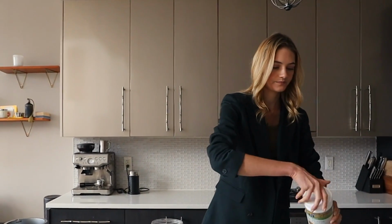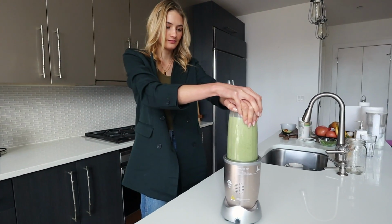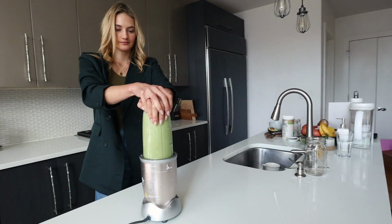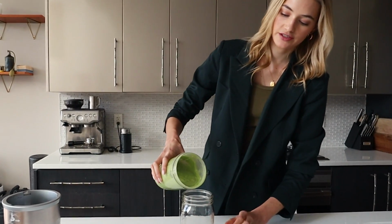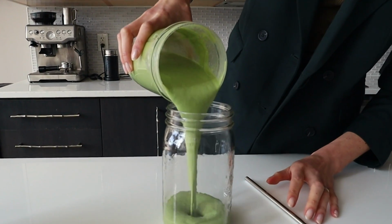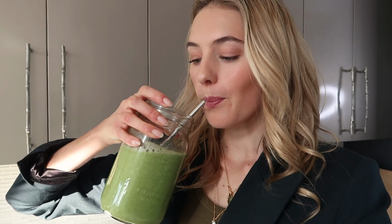There we go. And it's ready to be mixed. My morning smoothie is finished. Ta-da! My morning smoothie is ready. It's full of fiber with all veggies, and it's also very delicious. You can always take this on the go.